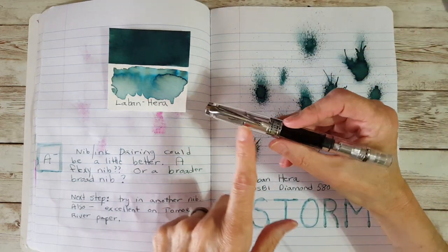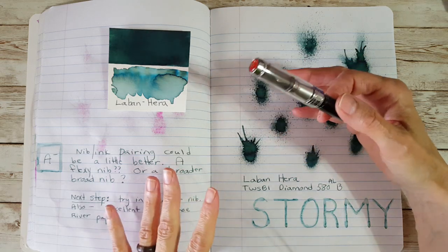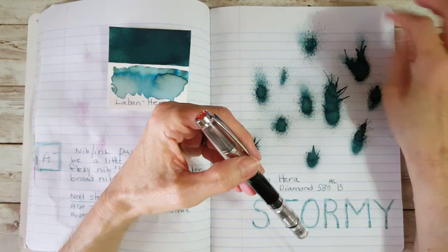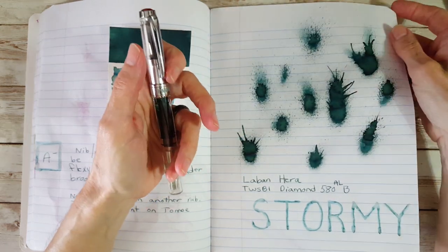But I do think that this particular Twisbi broad nib, I'm not disliking it at all, but I'm liking it a lot better on Tomoe River paper. And I'm the type of person who every morning I'm taking notes on this kind of paper, the cheaper paper.